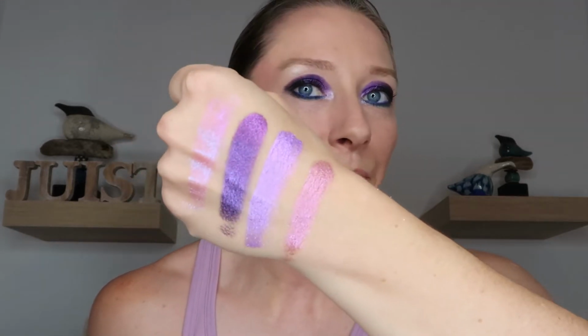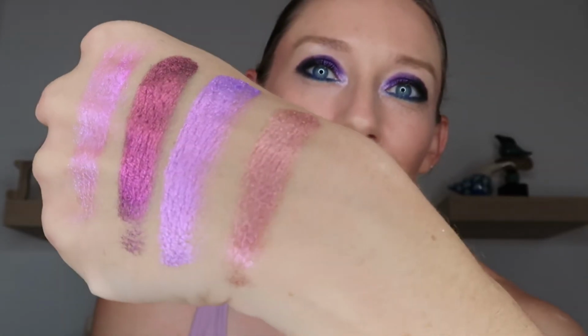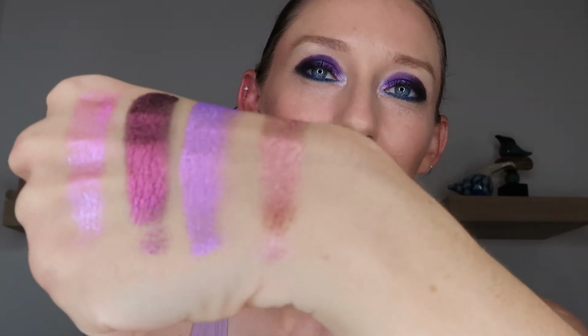Yes! Next up is the shade Engrave, and this is going to be a little bit more of a neutral shade. It starts off with a very nice light champagne-y yellow, then goes into a peach, into a pink, and also into purple, apparently, now that I'm seeing it in the camera. So there you can see definitely some of the purple, a little bit of the peachy.